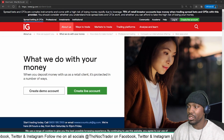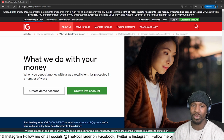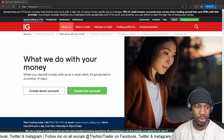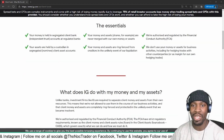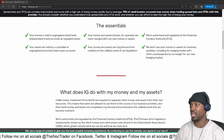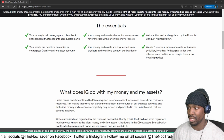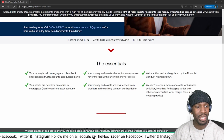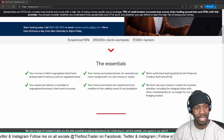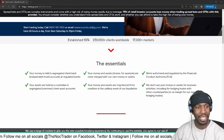So now let's move on to one of the most important things you look for when picking a trading platform: regulation. So this section talks about what IG do with the retail investors' money. IG is regulated by the Financial Conduct Authority, which is a good thing. This means that the money of people that use their trading platform, retail investors, is protected. And as you can see here, it says money is held in a separate client bank, independent trust account at a regulated bank. Your assets are held by a custodian, segregated nominee client asset account.